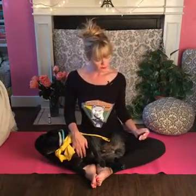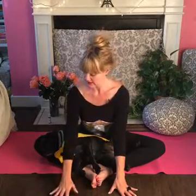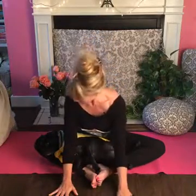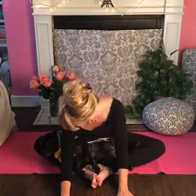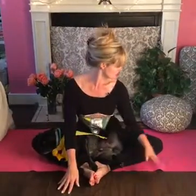Then I'm going to fold forward. So walking hands forward. And then again here, you get a little closer to your pup. Hey, Mookie. Maybe coming down onto your forearms, maybe not, maybe you stay upright. See if you can keep that spine as straight as possible.